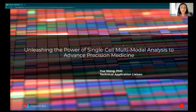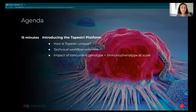Today, I am going to introduce you to our single-cell sequencing platform, Tapestry, and how our multi-omics analysis can help advance precision medicine. So this is just a brief overview of today's agenda. First, I'd like to discuss the current challenges of bulk sequencing and how Tapestry is unique in the industry. Second, I'd like to give you a technical overview of the platform. And lastly, but not least, I'm going to talk about the impact of measuring multiple analytes, including genotype and immunophenotype, at the same time in the same single cell.